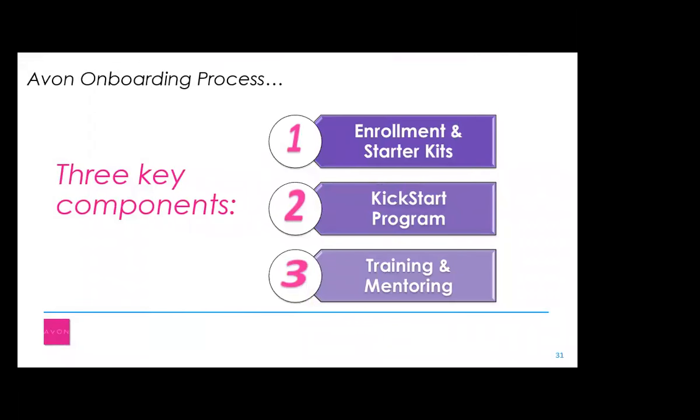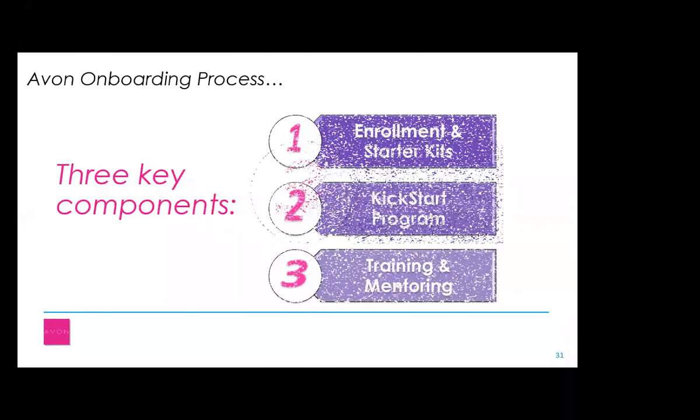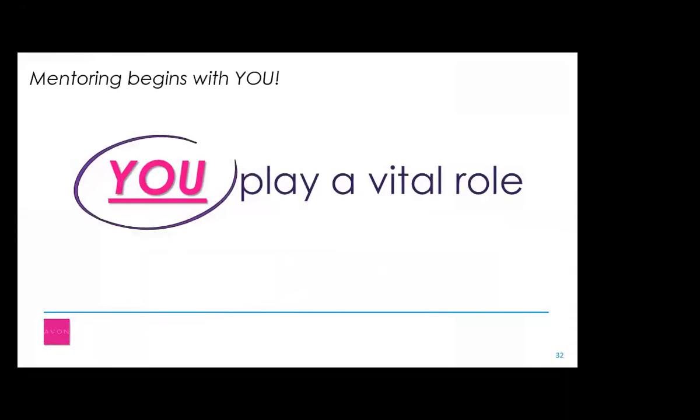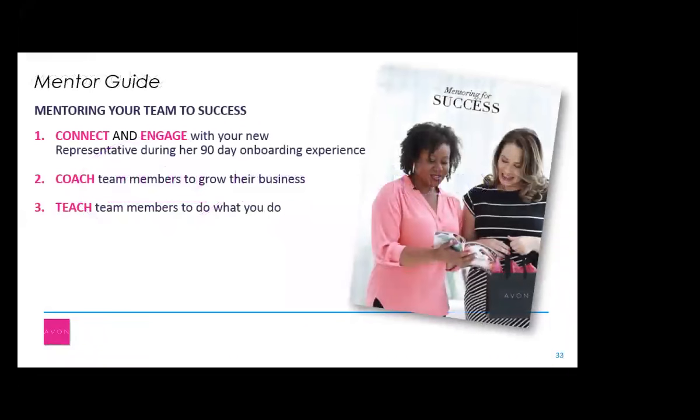So the new Avon onboarding process, we've already taken a closer look at the other two, but we're really going to look at the training and mentoring part of the 3 steps. And you play a vital role in this. Mentoring really begins with you. So your role is important to the onboarding process of a brand new representative. So you're going to get a mentor guide.